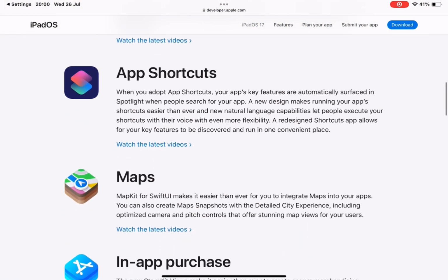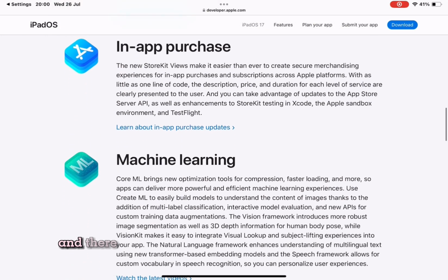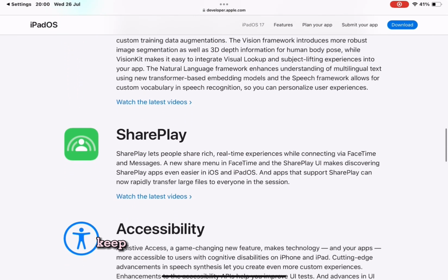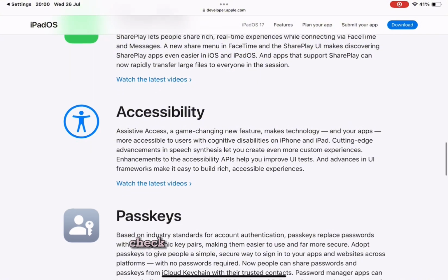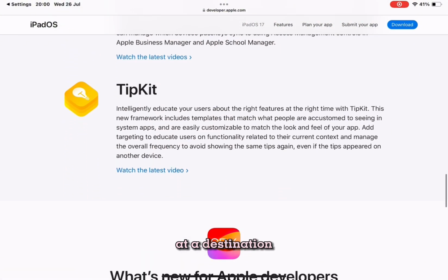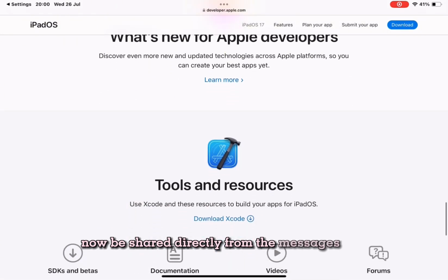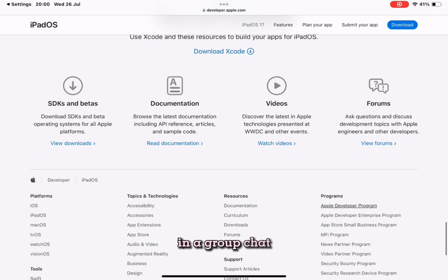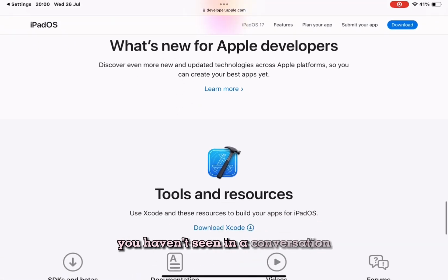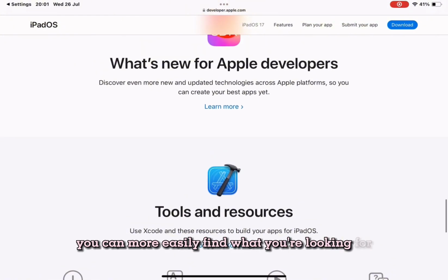In Messages, apps have been moved to a new tucked-away interface for a cleaner look, and there is a new check-in feature that is designed to let your friends and family keep an eye on you when you're traveling. Check-in automatically notifies friends or family members when you arrive at a destination such as home. Locations can also now be shared directly from the Messages app. In a group chat, there's a catch-up arrow so you can see the first message you haven't seen in a conversation, and with search filters, you can more easily find what you're looking for.